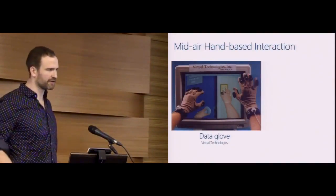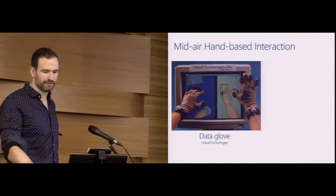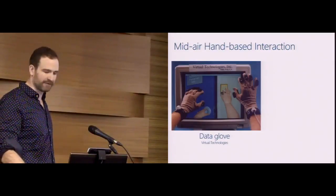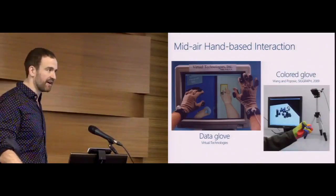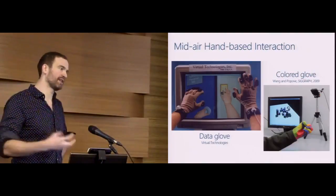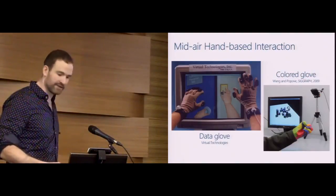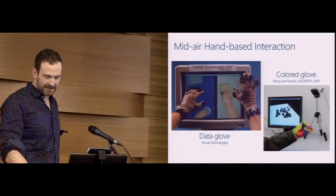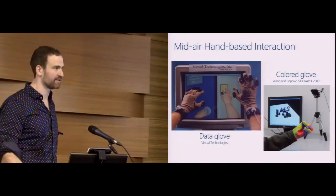It's been almost 40 years since the Data Glove was first released, but they're sort of obtrusive to wear, and they're not very fashionable. In 2009, there's a SIGGRAPH paper that used a color glove and RGB webcam to track the hand. That was considerably more accurate and obviously much more fashionable, but still sort of inconvenient to try to find these gloves every time you want to use your system.